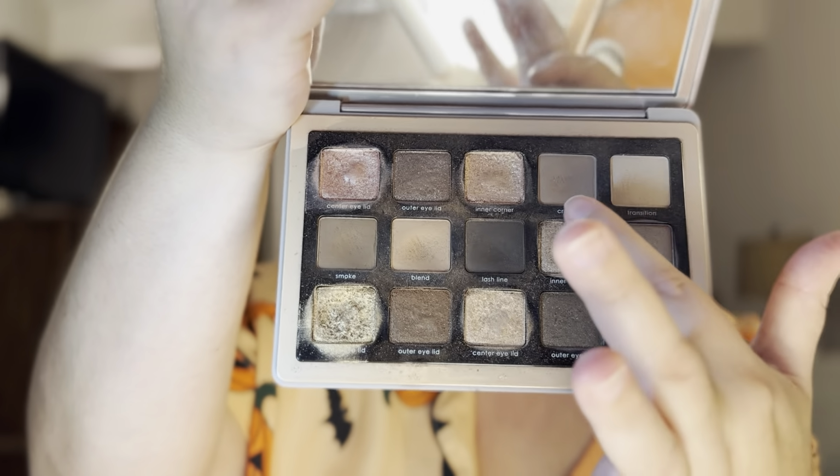All right, I'm gonna go in with this darker gray that's called Crease in the Natasha palette. Put that in the crease. How about that? Try to tap off the excess into a tissue. Don't want fallout on our newly pale face here. I just want to load it up on the brush evenly.